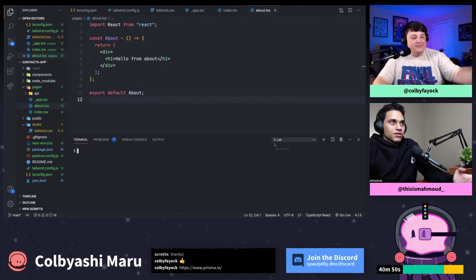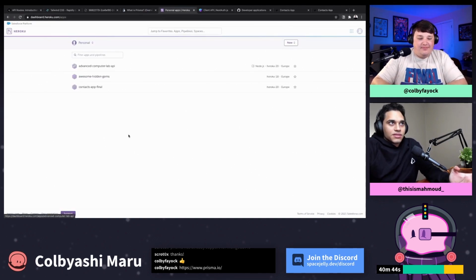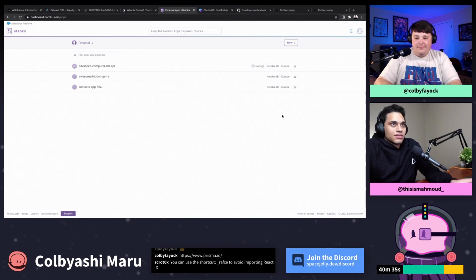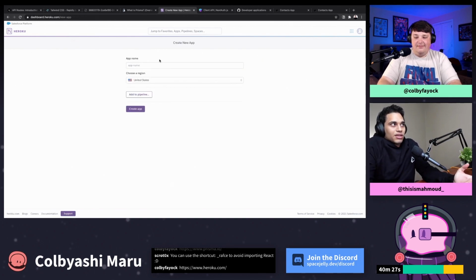Okay, for Prisma, there's something I want you to understand. For Prisma, we first need a database. The first thing I want to do is create a Postgres database. Heroku is really nice because it's simple to spin up a Postgres database. There are other ways, and we have tons of guides if you want to check them out, using Docker, and you can set up a local Postgres database. But I personally like using Heroku.